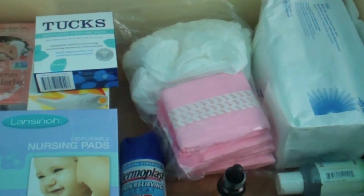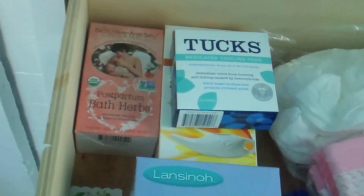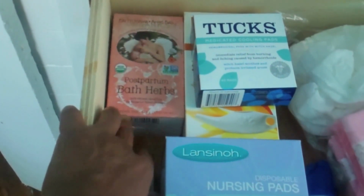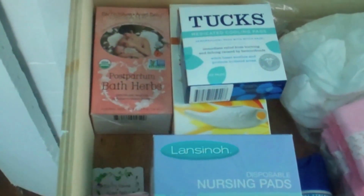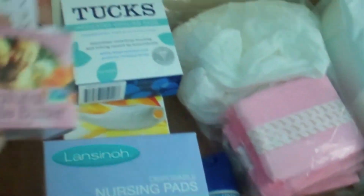Okay, so the first thing I have in my drawer, I guess I'll start on this side, postpartum bath herbs. This is Earth Mama Angel Baby. After I have my daughter, I'm going to soak in a variety of herbs to help with the healing process. I also have here natural nipple butter for nursing. And then I've got the Mama Bottom Balm, which is to help with any hemorrhoidal swelling.